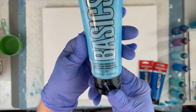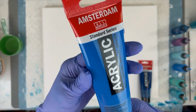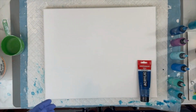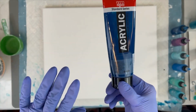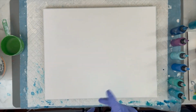This is the Liquitex Light Blue Permanent, Amsterdam Manganese Blue. I kind of murdered that one, didn't I? And the Amsterdam Greenish Blue mixed with a little bit of the bluish green. Okay, I'm going to lay down my base coat of white, and when we get back, we'll get to pouring.